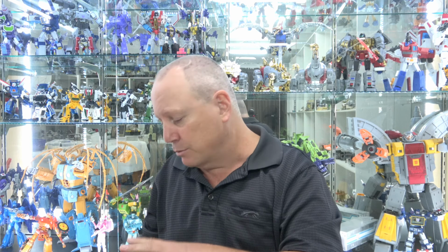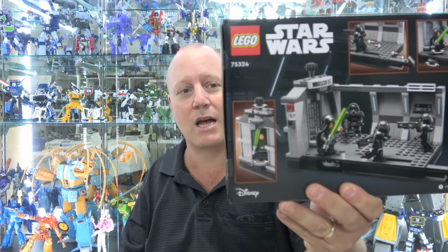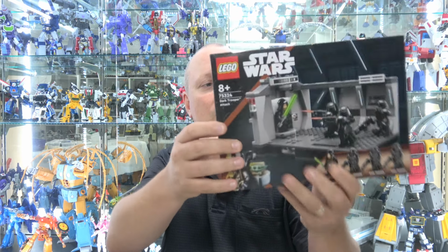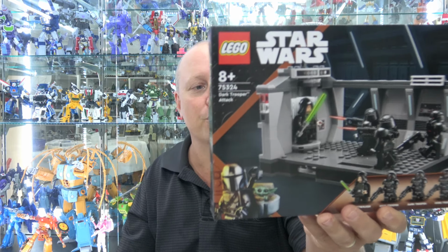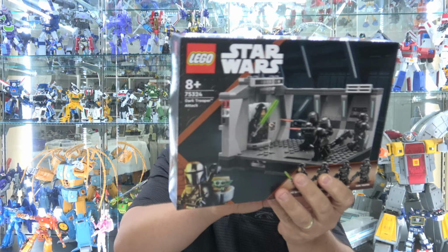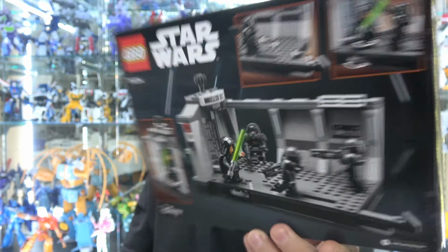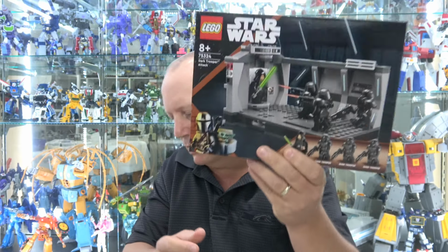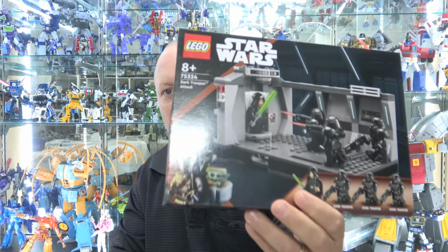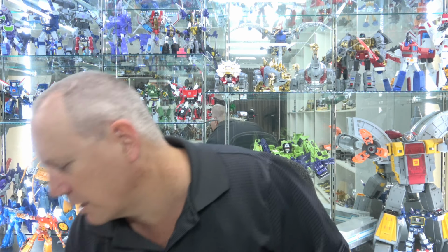So we'll start with some sets just to kick it off, and I've got this bad boy right here, and of course we've got to start with the Star Wars set. So I'll get it the right way. The Dark Trooper Attack. Love these Dark Troopers. They just look really awesome, don't they? And it's great to get this Luke as well. So that's set 75324. Cheapy set. I was happy to... oh no, that might have a bit of glare on it. There it is there. So yeah, happy to pick that one up. So that's one set. Toss that over there.